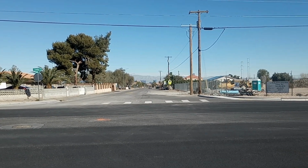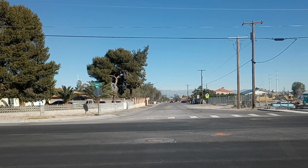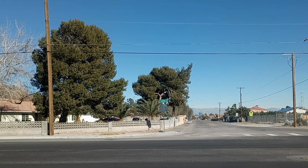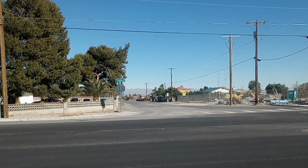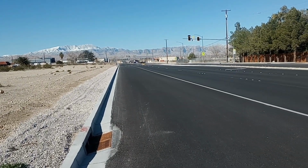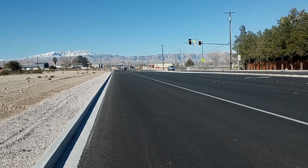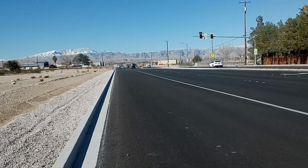Take a look down there, you can see the Strip down the road here. You see the Strat Tower, you see the Fontainebleau. You can even see the Sphere down there. Pretty cool. And you see a little bit of snow on the mountaintops behind the Strip right there. But this area all through here is pretty residential. Back on the corner where I started on the other side, there's a church right there.